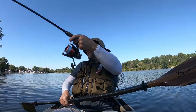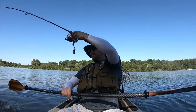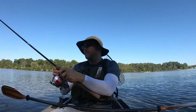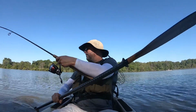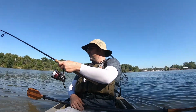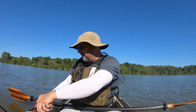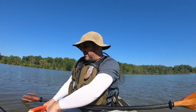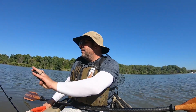I think I got a sheephead or something on here. Not sure what this is. Oh, it's a big old sheephead. Holy cows, he stuck good in the mouth. No way this guy was coming off. It broke my line first. Looks like he bent my hook.